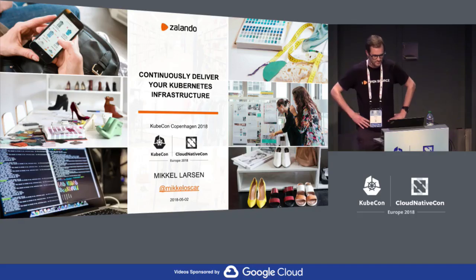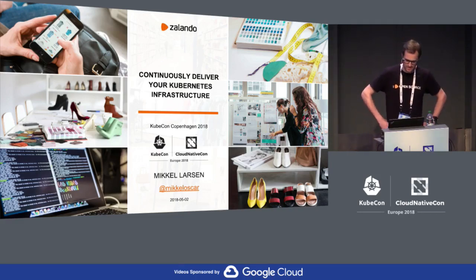I've been working with Kubernetes for almost the past 2 years at Zalando, so not so much building Kubernetes core or anything like this, but more operating it and building controllers and things around it to be able to operate it in a reliable way at a fairly large scale.